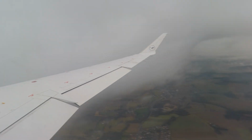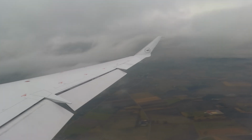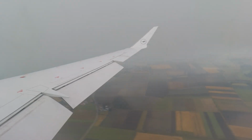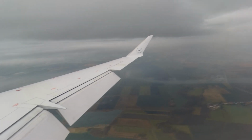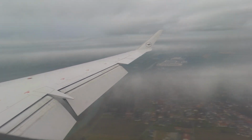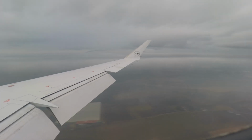So now it is slowly time to take a look at our landing here in Munich. As you can see, very thick clouds, so there was not that much to see. We got out of the clouds, and we were already very low and close to the airport. So now let's take a look at and listen to the sound of our landing here at the airport of Munich.